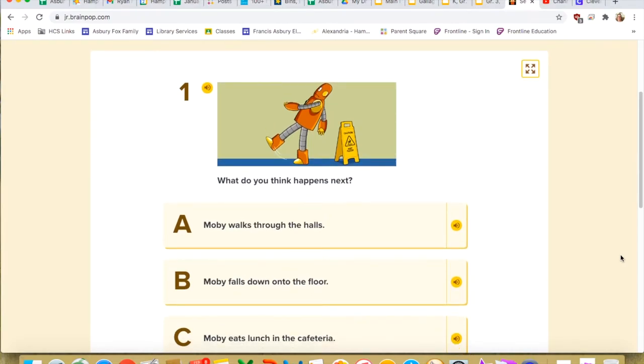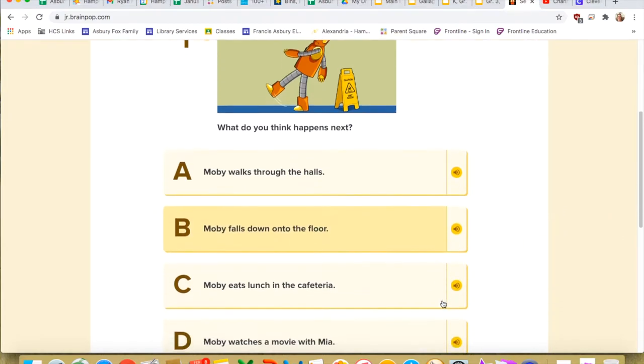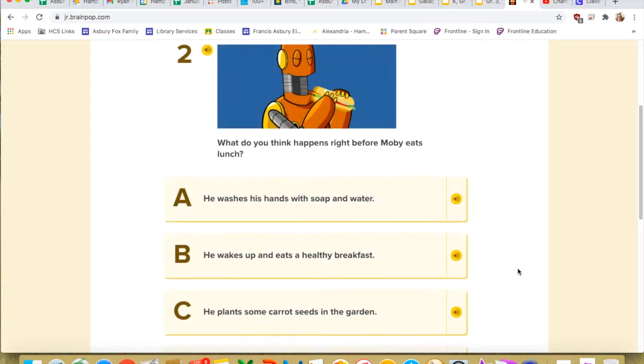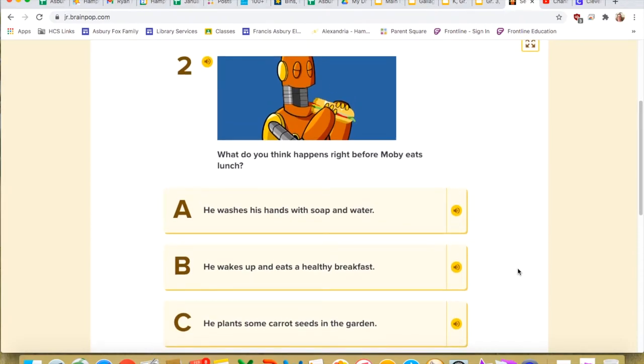There's a caution wet floor sign, and if you look at Moby's feet, there is a clue that it looks like he's going to fall onto the floor. Okay, good job. So that is a good prediction. We were able to predict by looking at the picture.